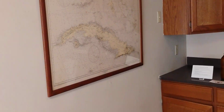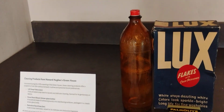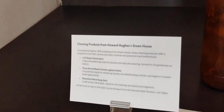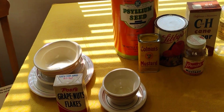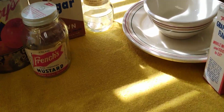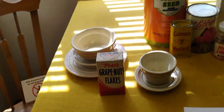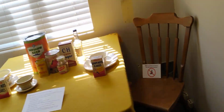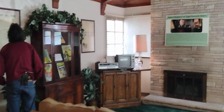And these are some of the things that were left in the house when he sealed it up. Clorox. Cleaning products from Howard Hughes' greenhouse. Look at this. These are some of the things that he had used. Look, food items from Howard Hughes' greenhouse. Looks like Wallace, perhaps, stoneware. It's about 20 people who came on this tour today.